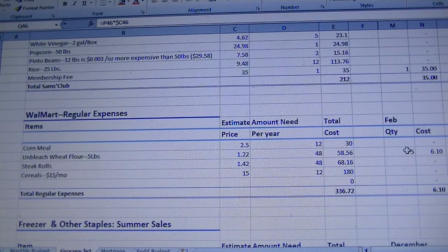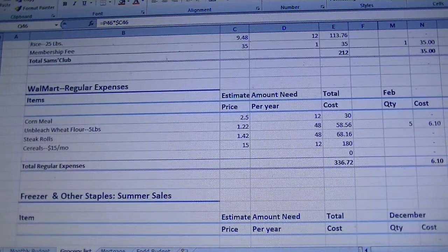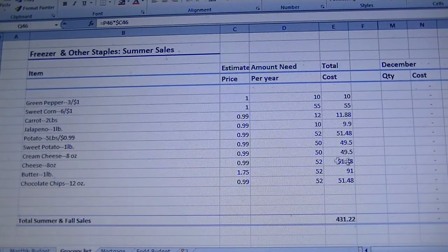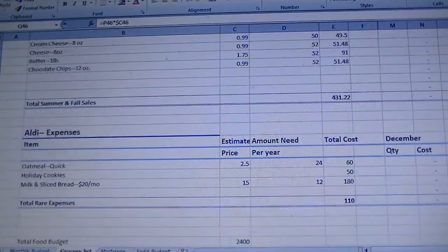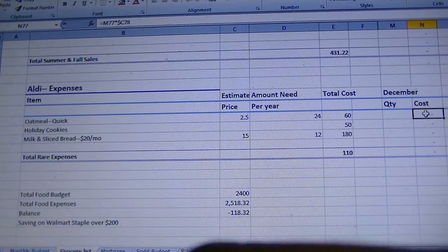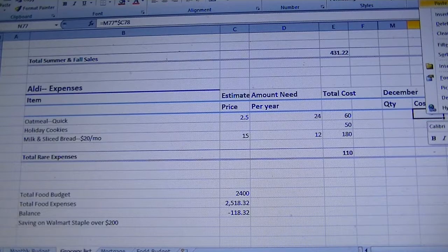So I have 6 here for the flour, and I'm not seeing milk here. Let's go down. Those are just what I will purchase in summertime, regardless of the store. It's just what I will find a deal on, and I will make those adjustments.